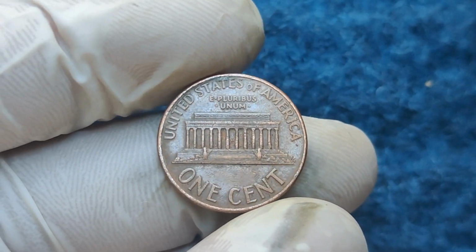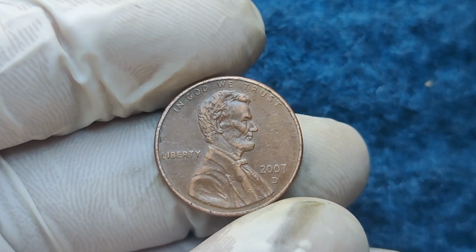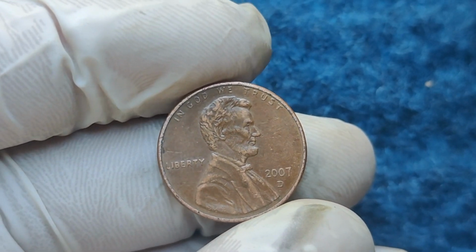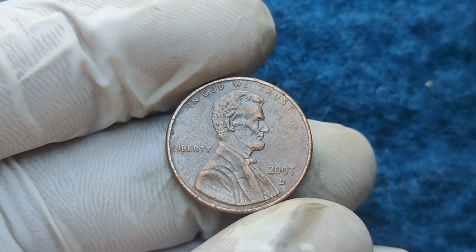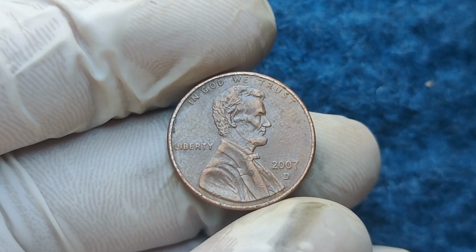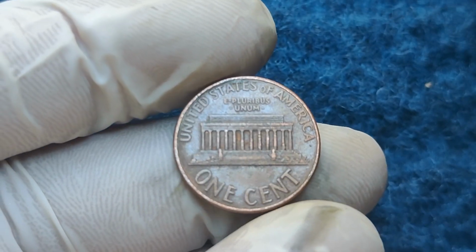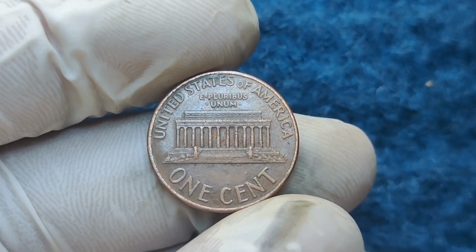So, you're probably wondering, how do I actually know if my 2007 D Lincoln penny is worth $1.8 million? Well, here's the thing, while the general market value can range depending on the condition, these error coins have been known to fetch huge amounts when they're in near perfect or uncirculated condition. And that $1.8 million price tag? That's not some far-off dream. There's a real possibility that your 2007 D Lincoln penny could go for that kind of money if you've got the right error or it's in pristine condition.